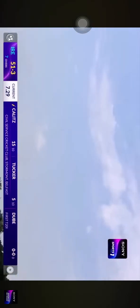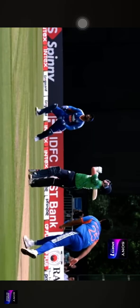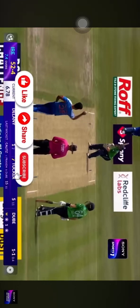Ben Callitz, splendid. And he might just have a birthday present. Getting under it. That's a glorious catch, a wonderful catch. Prasid Krishna with a rough wicket. Ben Callitz, just not enough room to get the bat through in time. Watch that very well, Prasid Krishna. Ben Callitz goes for 15, Ireland 51 for 4.